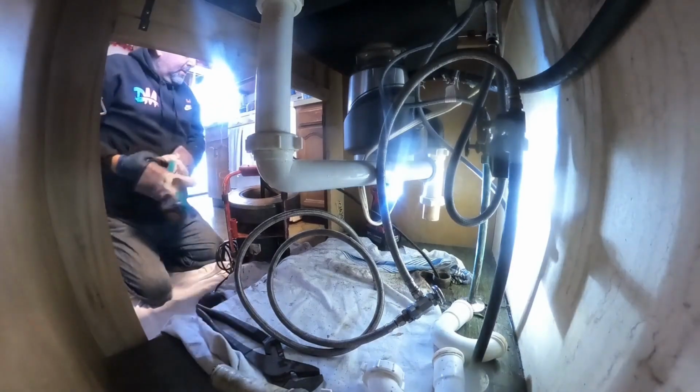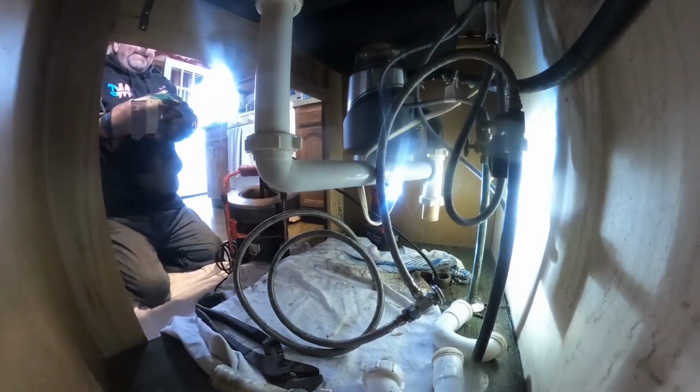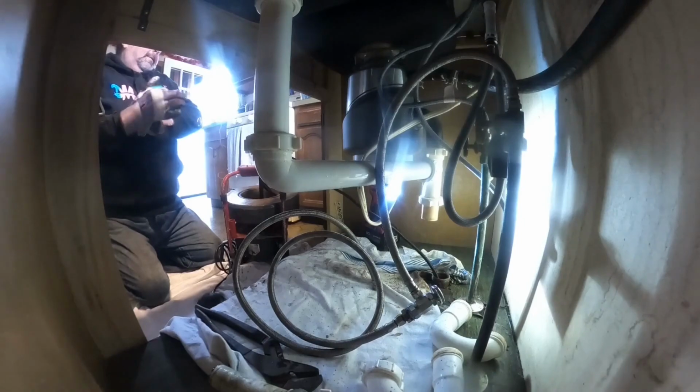Put everything back together and test. Easy peasy. Lemon squeeze.